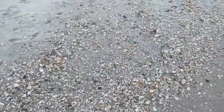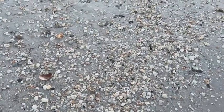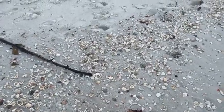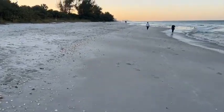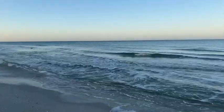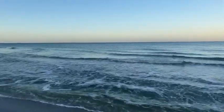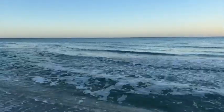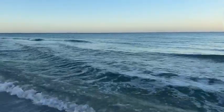Very popular shells here on the beaches of Southwest Florida. I always say that's probably the most collected shell in Southwest Florida. Everybody takes a fighting conch home, especially first timers. This water should be starting to clear up a little bit as the waves start to die down. Can't see right now. Waiting for that sun to come up over the trees. It looks like it's getting a little clearer.